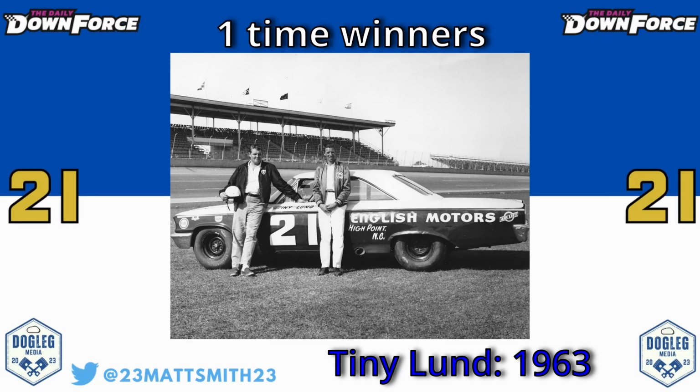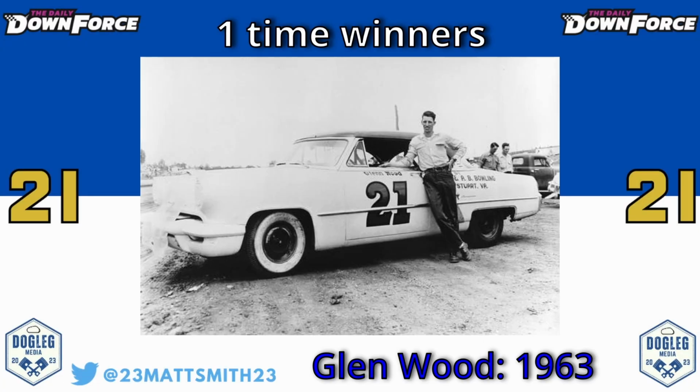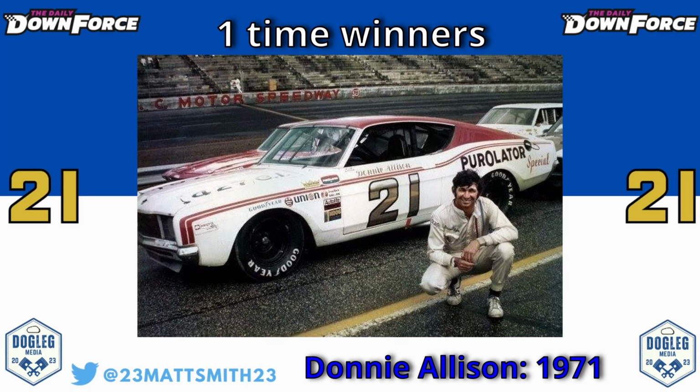A big-time win for this driver, Tiny Lund, would win the 1963 Daytona 500 driving the Wood Brothers 21 car. And then we can't forget about the man himself, Glenn Wood. Wood would win the 1963 Winston-Salem race. He's the founder of Wood Brothers with his brother Leonard and would be inducted into the NASCAR Hall of Fame in 2012. Donnie Allison would win in the number in 1971 at Talladega.